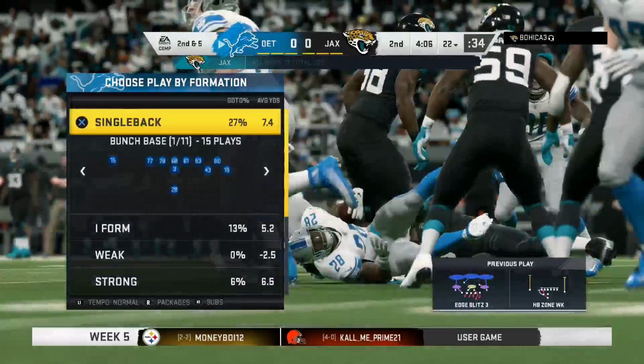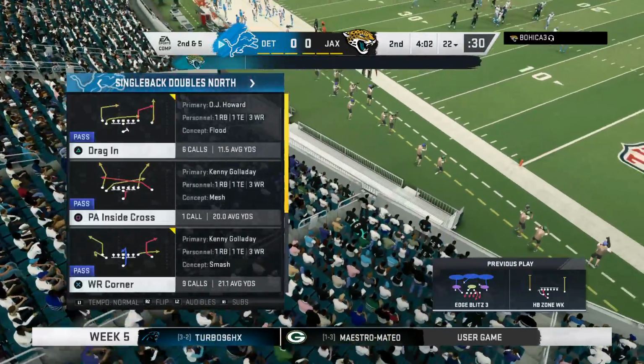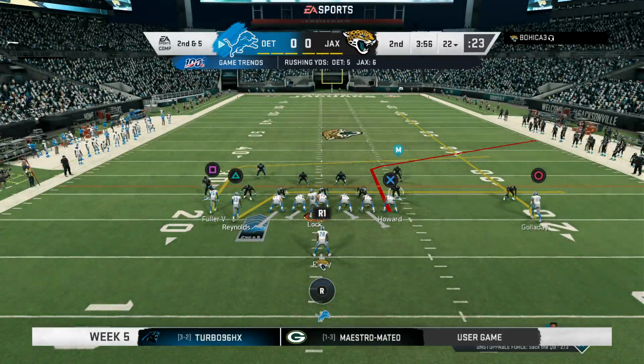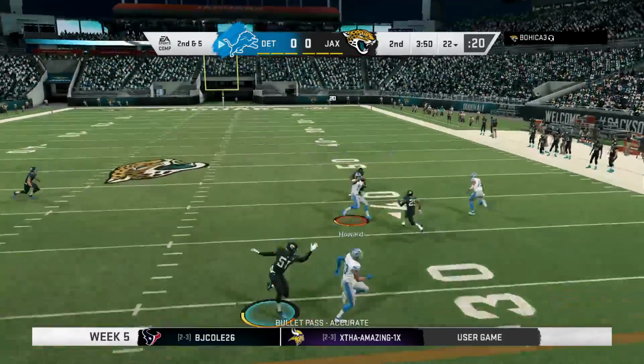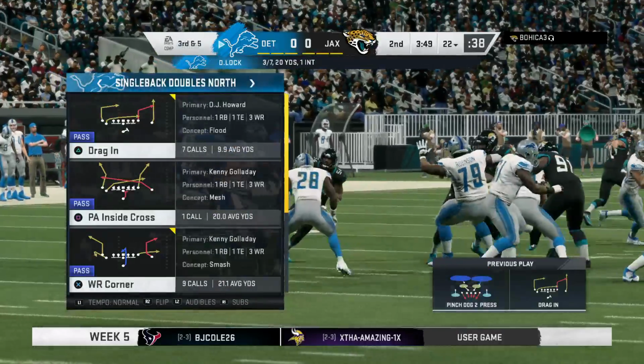Yeah, well, you know, I'd rather get in the end zone first and foremost. But if all else fails, less of a field goal attempt for him. The first down run got 5. Here's 2nd and 5. Look to throw on 2nd down. And that is incomplete. He couldn't hold on through the contact.